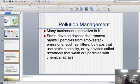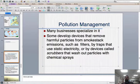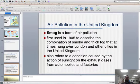So to manage pollution, a lot of places, especially in their smokestacks, have put in filters. They've also used static electricity to kind of make the pollutants stick to the side of the smokestacks, and then they use scrubbers and things to wash out the smokestacks and chemical sprays to clean them out. That's one way they've tried to help stop it. But still you get smog.